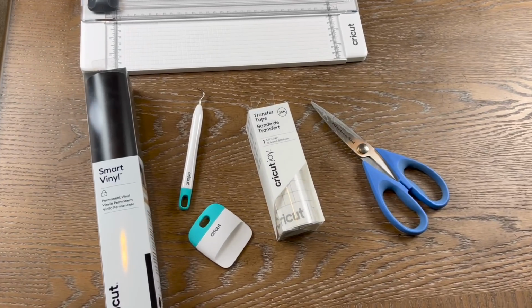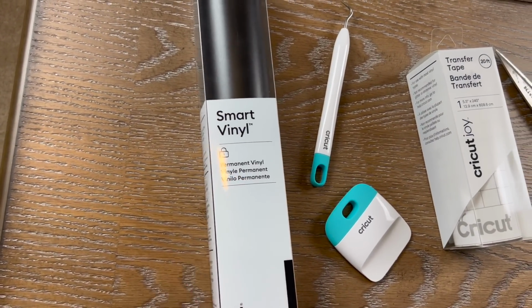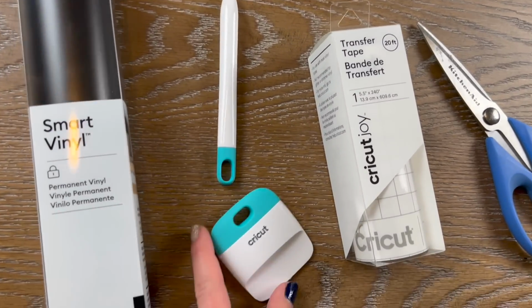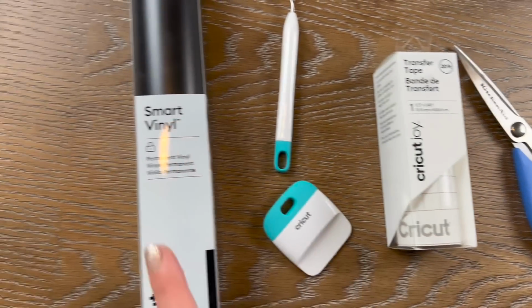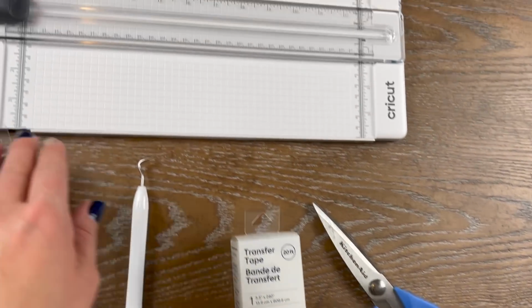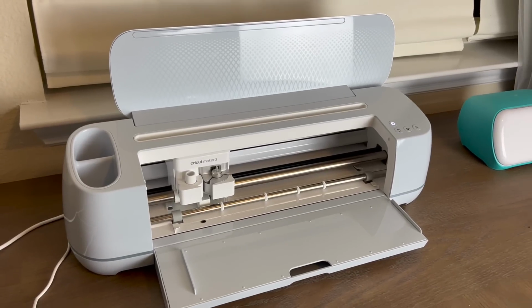Here are the materials we are using today. We have our permanent smart vinyl in the color black. I have my weeding tool, my scraper tool, the transfer tape that will transfer this smart vinyl onto the bins. I have a scissors, and then I also have this slicer tool. And then of course I have my Cricut Maker 3.